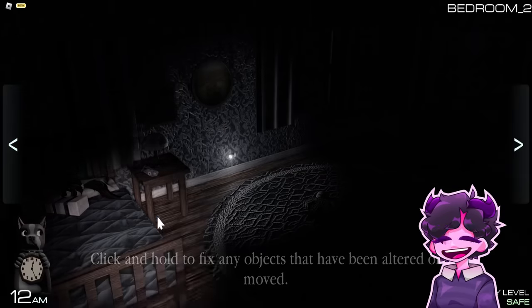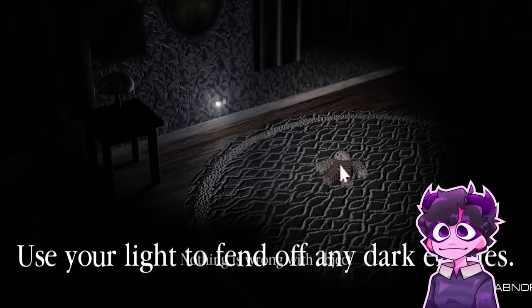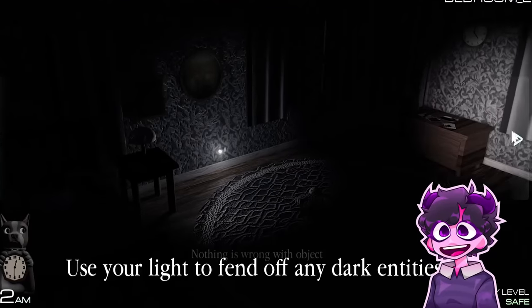Click and hold to fix any objects that have been altered or moved. Use your light to fend off any dark entities. Protect the family until dawn.